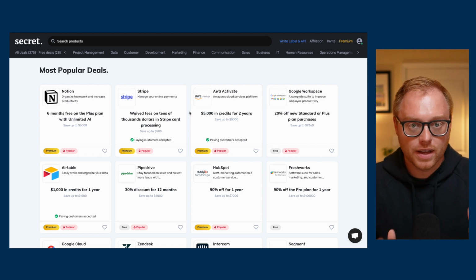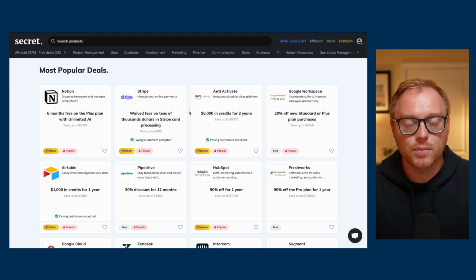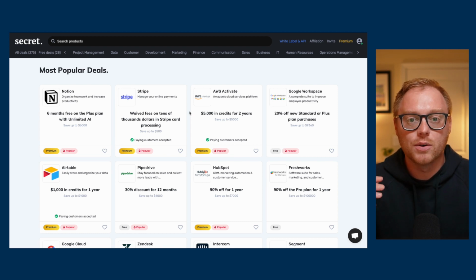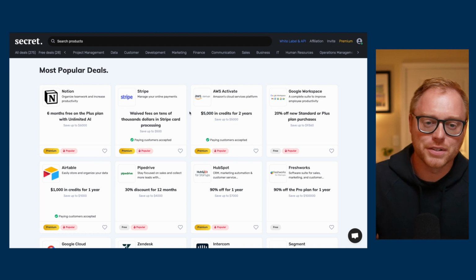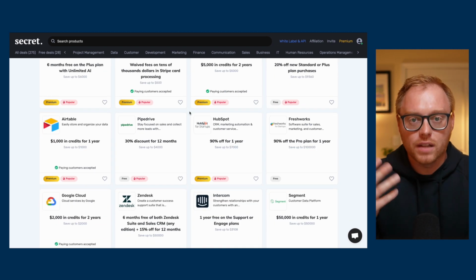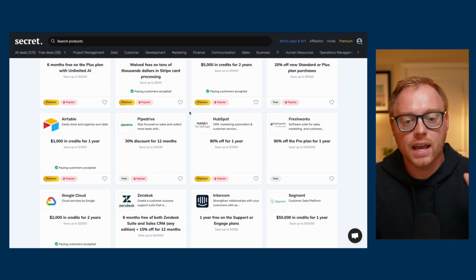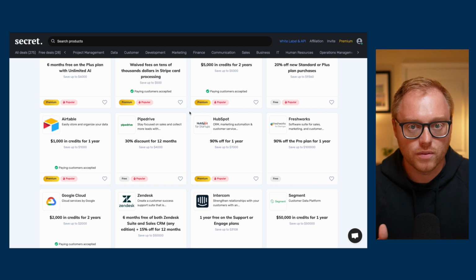The other nice part is that if you're brand new to all these different tools and you're just building your tech stack, by looking at the most popular deals you can see what others are using in their tech stacks. If you've never used Notion or HubSpot, you get a nice little glimpse into what other people are using, and you can start playing with them yourself and see if they fit within your workflows.